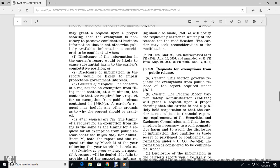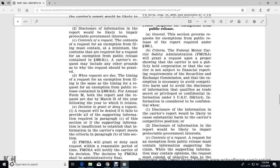Content of the request for exemption from filing must contain the minimum of the contents required for the request for exemption from public release contained in 369.9(c). The carrier's request may include any other grounds that is why the request is granted. When requests are due: the timing of the request for exemption from filing is the same as the request for exemption from public release contained in 369.9(d), with the annual Form M, both a report and the request due March 31st of the year following the year to which it relates.